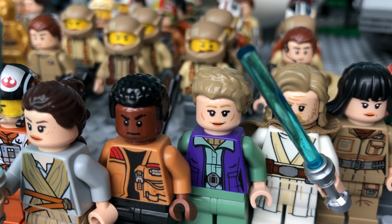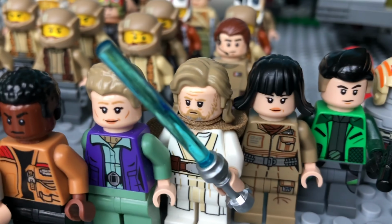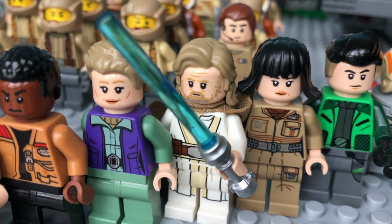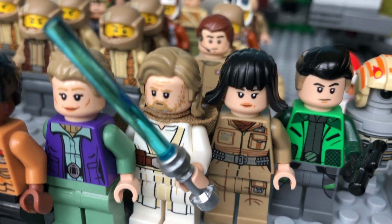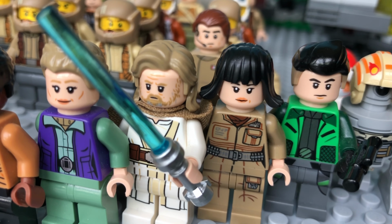Then we have Princess Leia, the older version of her, and Luke Skywalker, again, the older version. An older version of Han Solo would be next to them, except he is at Lego Room B because he came with the UCS Falcon.